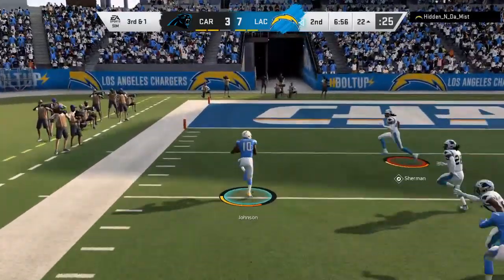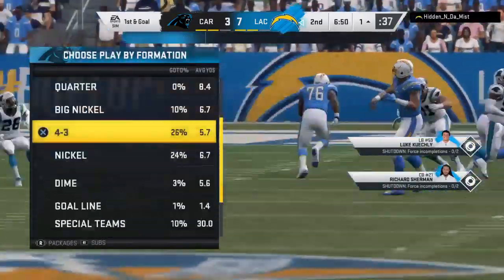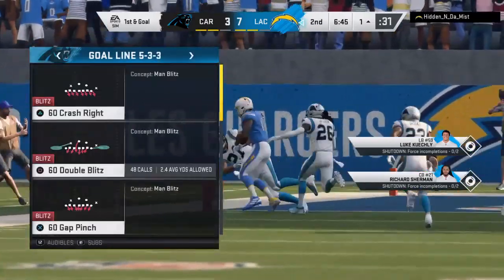Johnson's got it complete. But he doesn't quite make it, taking it within an eyelash. Dropped at the 1. Well, forget the run on 3rd and 1. They shock the D and rip off a pretty big play.